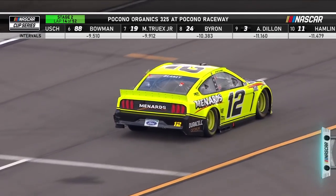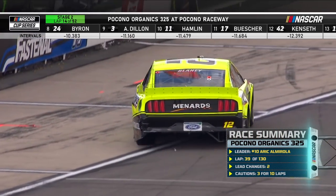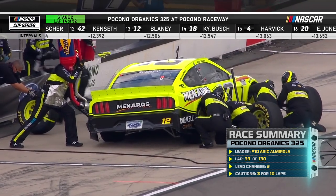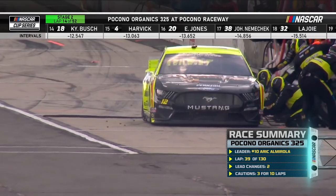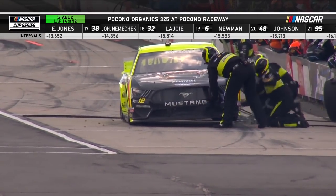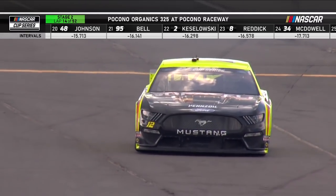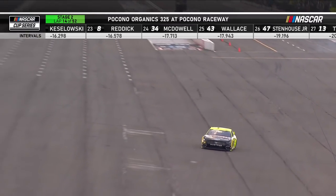38 laps complete. Aric Almirola the leader, but Ryan Blaney has hit pit road for the first time today. Last week's winner at Talladega. We're going to start calling him 007 because that was his margin of victory, 7 thousandths of a second, at Talladega, and when he won there last year too. So here comes 007. What are the chances of that, Mike? It's unbelievable. Minuscule. I like it. 007, Ryan Blaney.